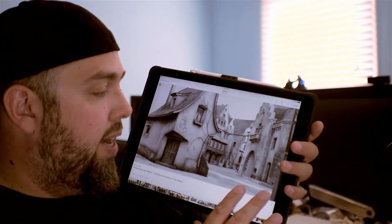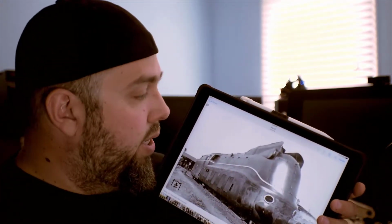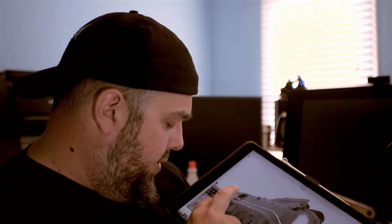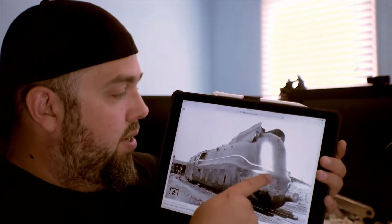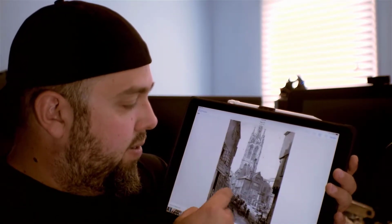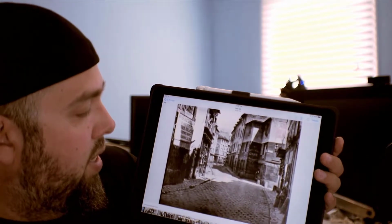Like this is a movie set of a European town, but I like the scale of it. Again, futuristic, but it's from like the 1940s. Let's see what it says. Yeah, World War II. It's a German train. More movie sets from the 40s and 50s. But I'm just looking at the scale here, and I like the way the roads are zigzagged.